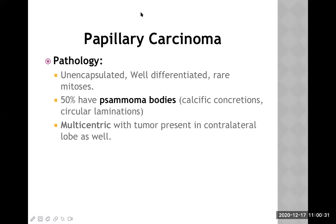So let me underline this for you. This is a very important point. Sarcoma body. Now, what is the sarcoma body? These are calcific concretions, a deposition of calcium, circularly. So around the main tumor mass or the tumor cells, the calcium is deposited layer by layer, just like an onion peel appearance. So this is known as sarcoma body. The P is silent here, samoma bodies. And there are certain other conditions where samoma bodies are seen.